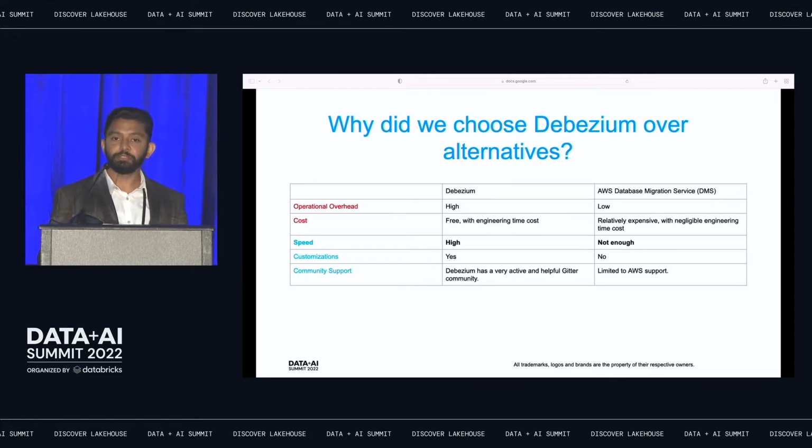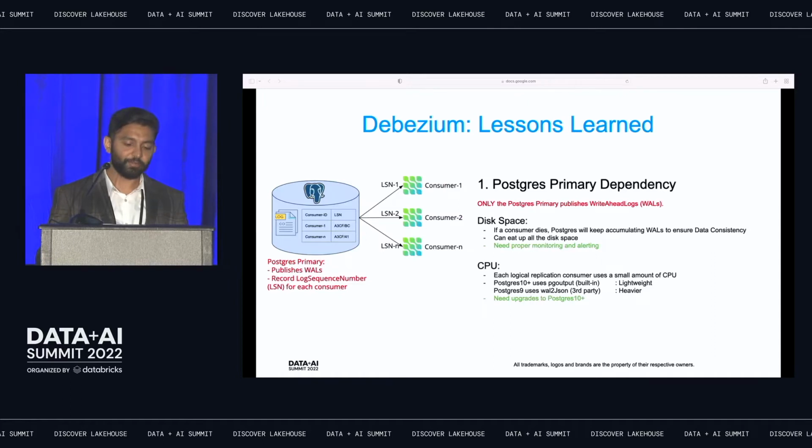Talking about customizations, Debezium being an open source tool, you can do whatever you want in it. We in fact have a lot of custom transformers we wrote for very complex data types. On the DMS end, we don't have that capability. And then for community support, Debezium has a very active and helpful Gitter community, while for DMS, you're limited to AWS support.